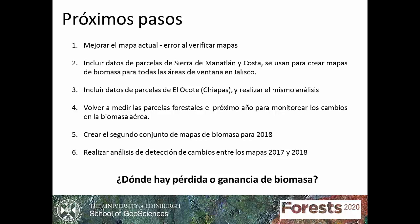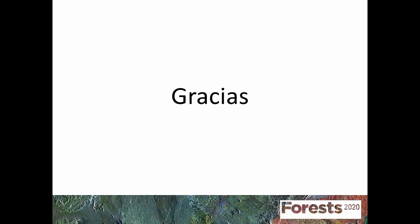So moving forward, we'll need to be remeasuring these plots on an annual or biannual basis to see what is changing. Hopefully that means we can create biomass maps from our baseline year, which would be 2017 when the project started, and then moving into the end of 2018 and looking at the actual change that's occurring within our different regions. Thank you. That's just an overview of what we're doing.